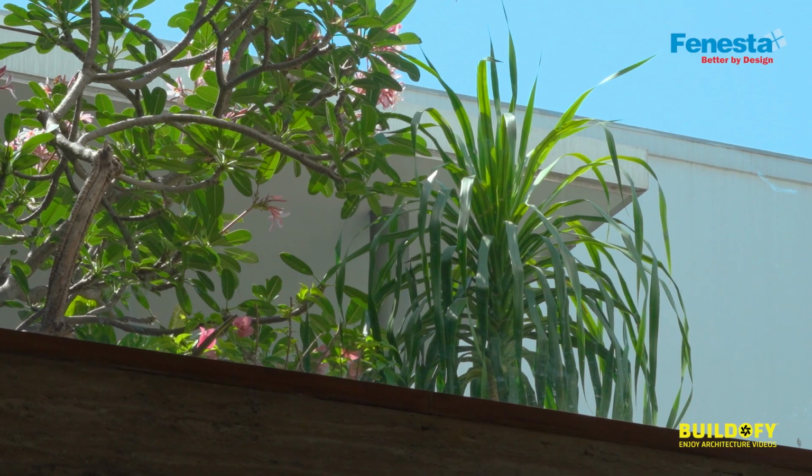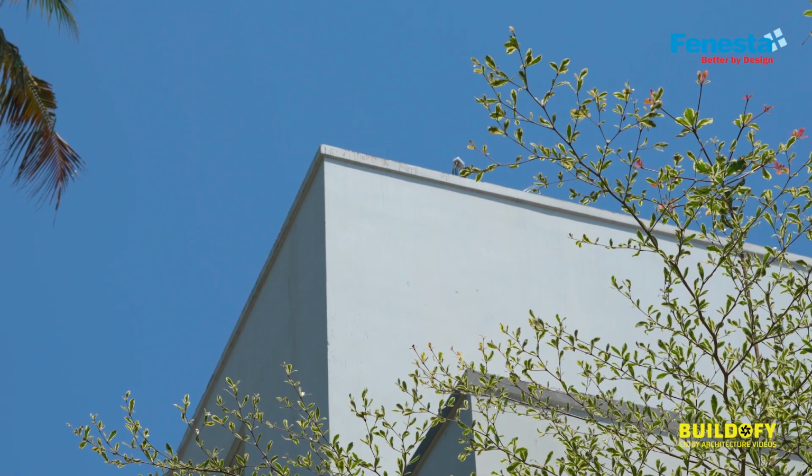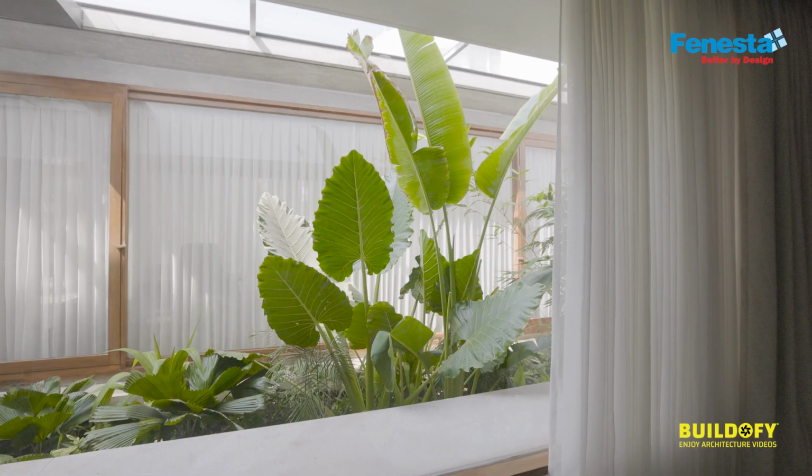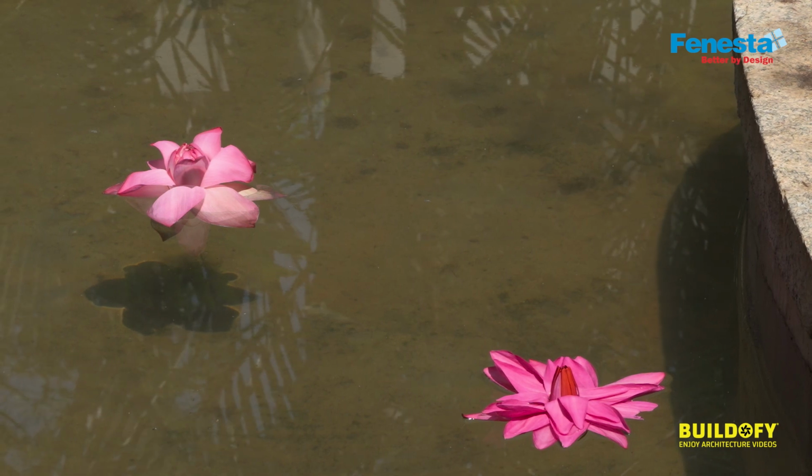The indoor and the outdoors are blurred, you don't see a strong distinction. The thresholds are completely blurred. You start feeling that you start to live along with the greens, and you are surrounded by the greenscapes over here.